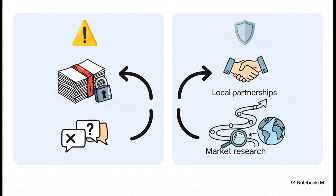A smart plan is also a realistic one. It expects problems. Instead of just crossing your fingers and hoping you don't hit regulatory hurdles or make some embarrassing cultural mistake, you build in ways to handle those problems from day one. Worried about cultural blunders? Well, you invest in deep market research. Concerned about regulations? A strong local partner could be your secret weapon to navigate all that.